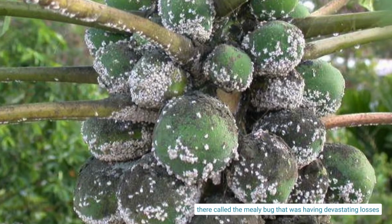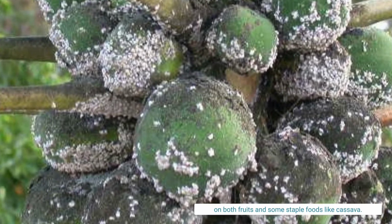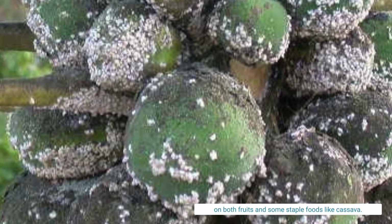So this is one area where if you can develop something that's really appropriate and can be used in those countries, you can get big impacts, because there's a lot of losses that are still taking place from pests and diseases. For example, there's a really nice example of research that was done in India with one of the Feed the Future labs, where a pest called the mealybug was having devastating losses on both fruits and some staple foods like cassava.